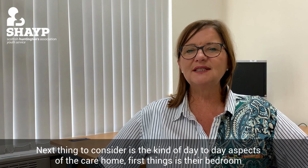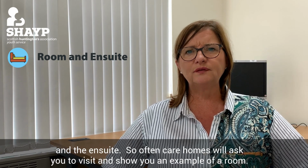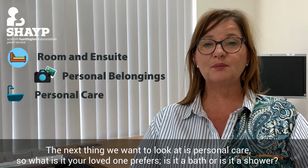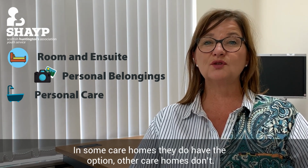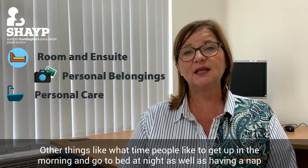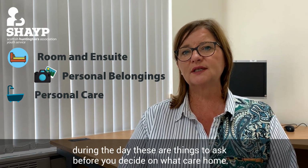The next thing to consider is the day-to-day aspects of the care home. First thing is their bedroom and the ensuite. Often care homes will ask you to visit and show you an example of a room. Care homes do tend to try and accommodate a lot of personal belongings, so things like photographs are really important. The next thing we want to look at is personal care. What does your loved one prefer? Is it a bath or a shower? In some care homes they do have the option, other care homes don't. Other things include what time people like to get up in the morning and go to bed at night, as well as having a nap during the day. These are things to ask before you decide on a care home.